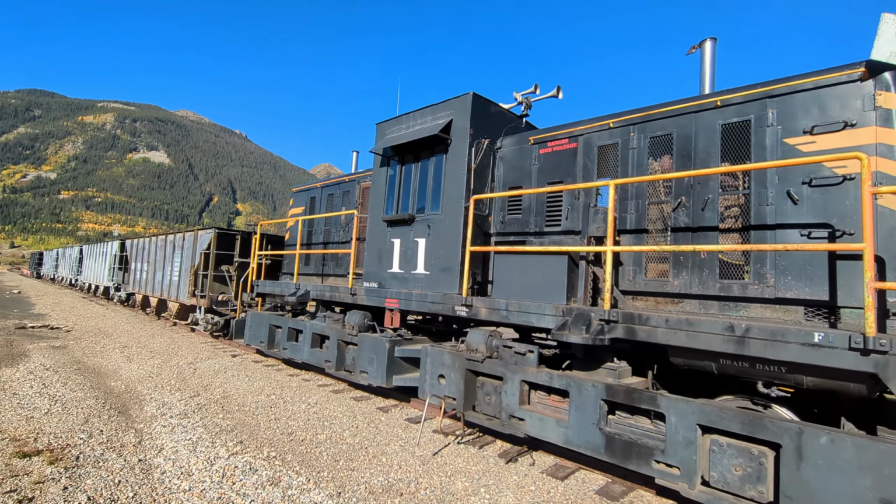I think if I do my garden railway like I want to do around the new property, this is one that I'm going to model. I'd like to do the whole railway based off of the narrow gauge railway in G scale. I think that'd be really cool because this has always been one of my favorite railroads.